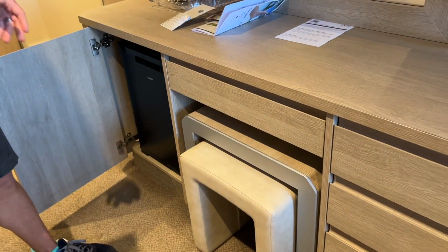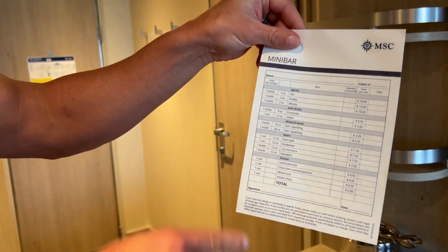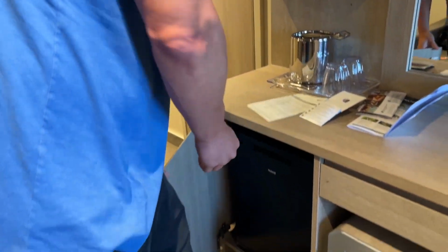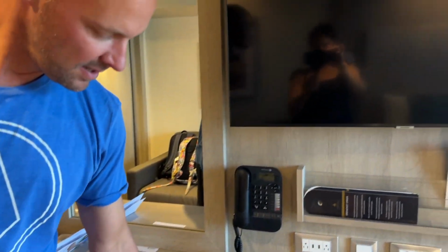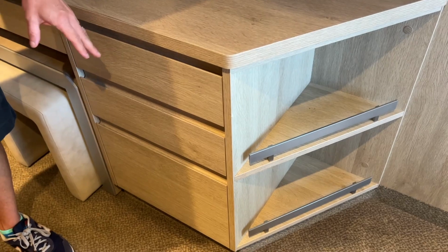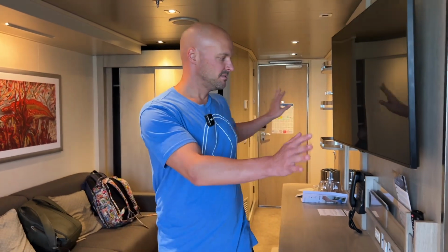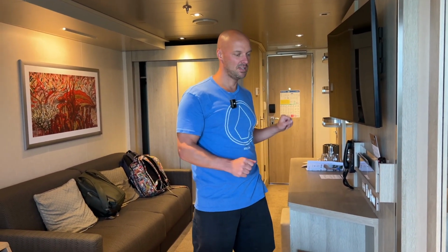It does have a small fridge. That small fridge has got drinks in it. Pay attention to the mini bar charges, so you don't want those. It has a little bit of storage area for some food, a TV, and some little drawers to store some things in, some food, some snacks and stuff like that. USB ports, all of that. It also has a TV, if you plan on taking a night of down time and you want to watch TV, it's got that.